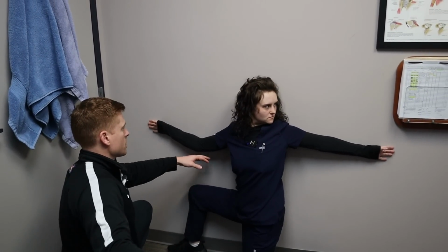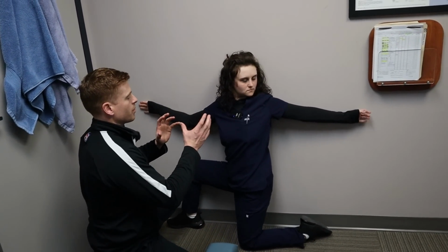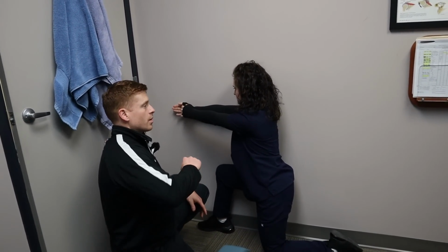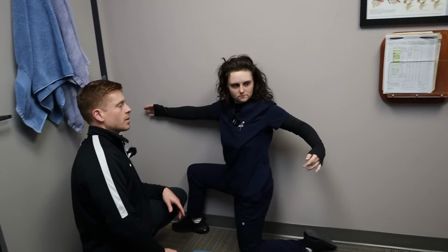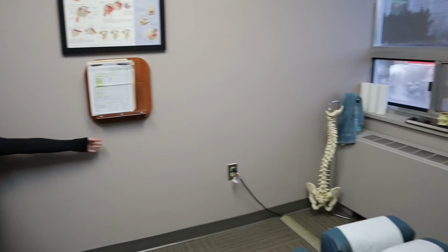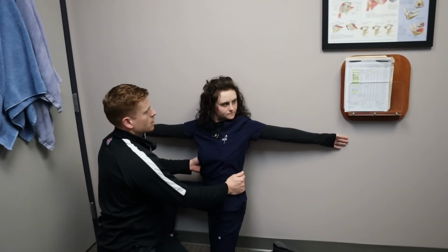Good. Last one. Good. So she's pushing her knee into the wall. She's focusing on her mid-back, doing the rotation. She's opening up. And then I'm going to give her a little bit of a tip here. Go ahead and go back again. Good. Pause. Try to reach towards the spine. Beautiful. Now go to the wall. A little extra on the torso.